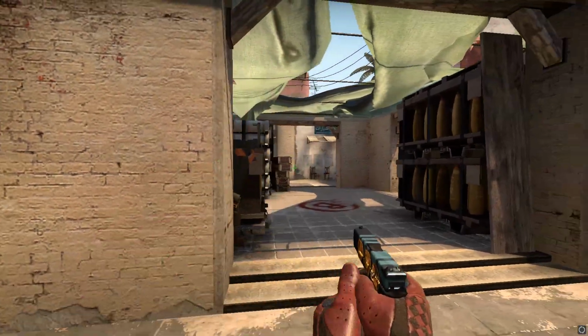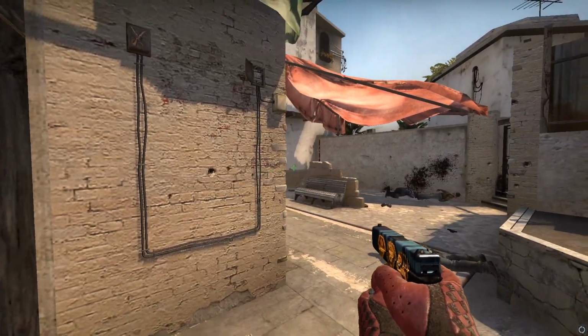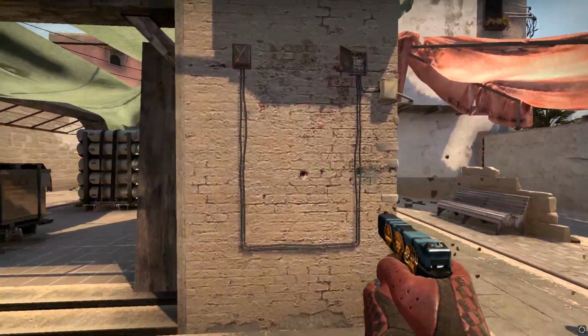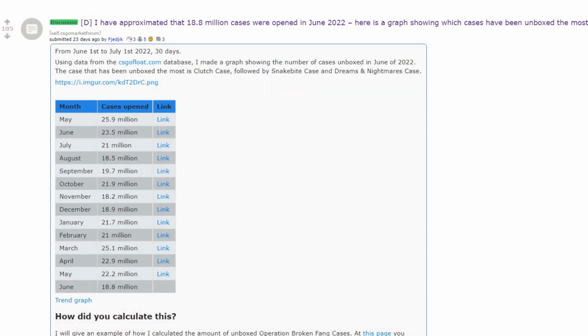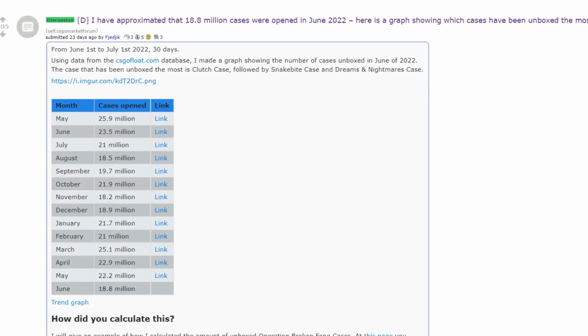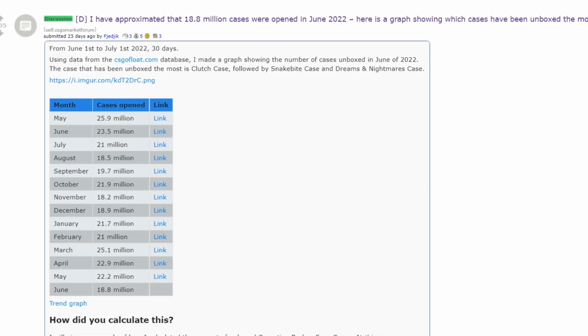The first resource that I want to go over, that's probably the best indicator of whether or not you should be looking at investing in a case, is by a Reddit user named Fiedjik. Oh my god, that is so hard to say. I hope I said that right. Either way, it covers the amount of CSGO cases unboxed in a month.